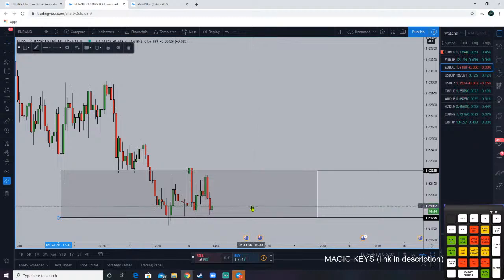What do you look for as a confirmation? I look for a breakout. The breakout is my confirmation.